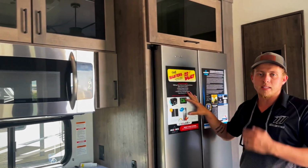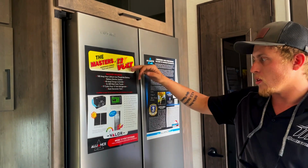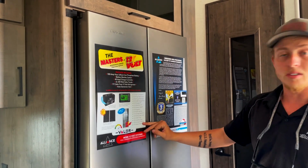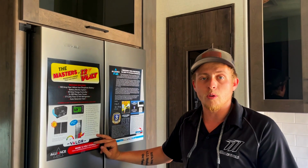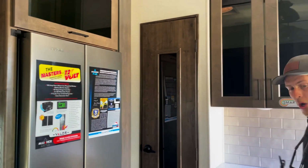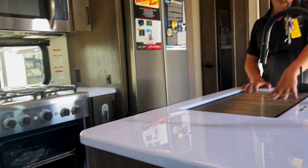One thing about the Alliance Valor brand is that they are going to be the masters of 12 volt. Okay, so they make everything on the coach 12 volts accessible, which is very, very nice. This coach does come with the 5500 Onan Cummins generator, premium solar package upgrade, as well as lithium batteries. All the countertops are going to be epoxy resin. And as you can see, they put the nice big farm style sink in here.